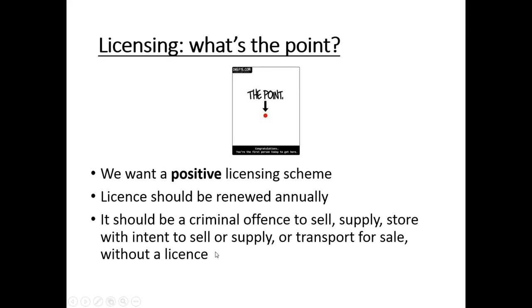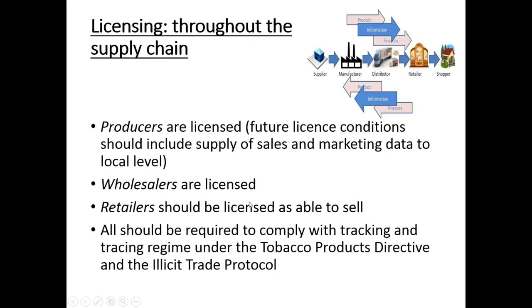So what we're looking for is a positive licensing scheme with annual renewal, and it should be required that you have a license before you sell, supply, store, or transport tobacco products. So if you don't have a license, it then becomes a criminal offence to do any of that. I suppose the analogy is with something like a driving license. We would want to apply a licensing system throughout the supply chain, so that would include producers, wholesalers and retailers.